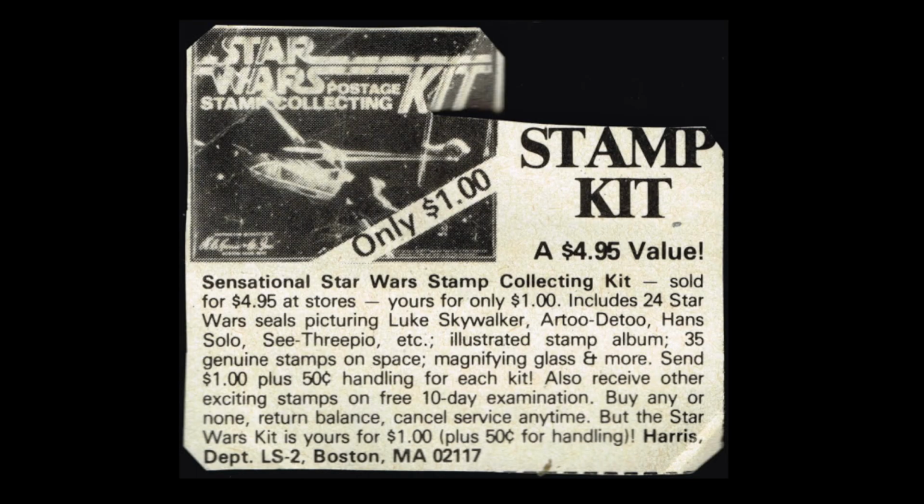Now this must not have sold well, as you can still buy this set in a box, still shrink wrapped, for just a little bit more than you paid for it back in 1978. And it seems the company itself was trying to unload these at a cheaper price. Here's an ad from Harris where you can get the set for under $2.